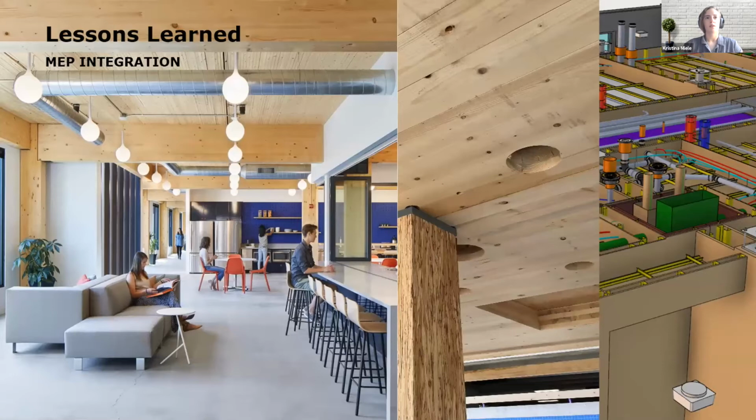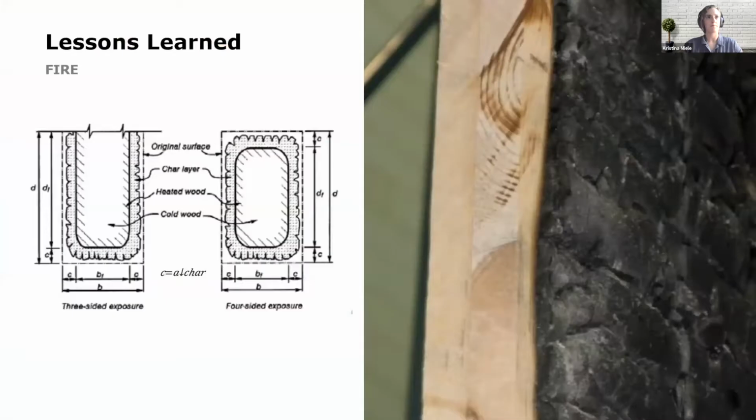Other lessons we've learned is in MEP integration, how critically important this is, not only aesthetically, as you'll see in the left picture, but how important it is to get it designed and coordinated early on so that you can have these prefabricated holes arrive on site and really pull from all of what we're looking for when we're designing a mass timber building and having it all done in the shop.